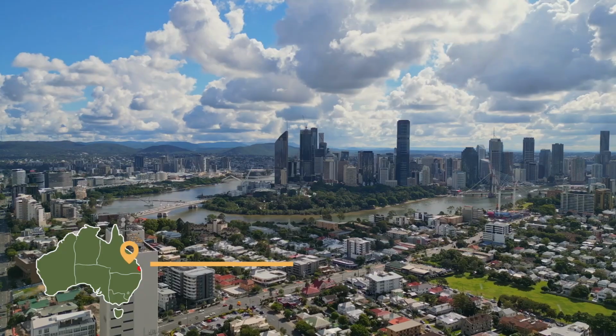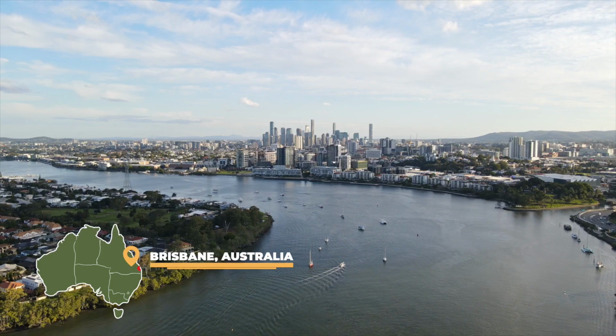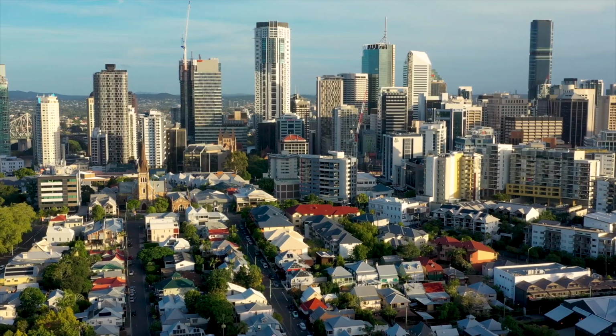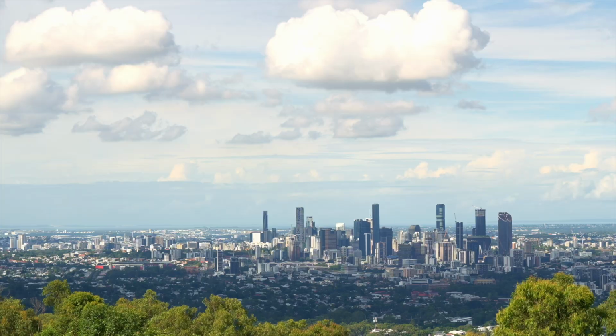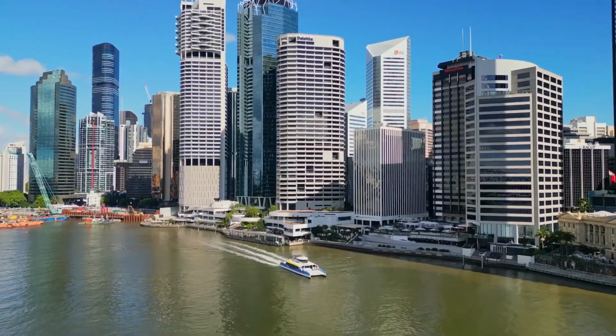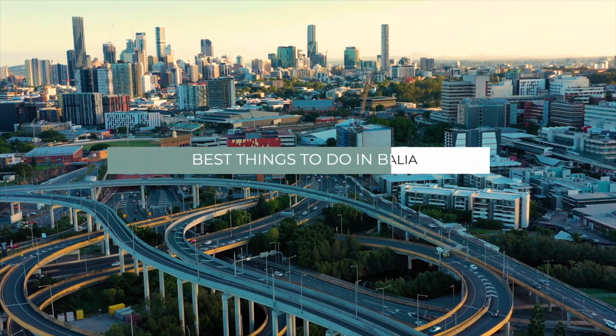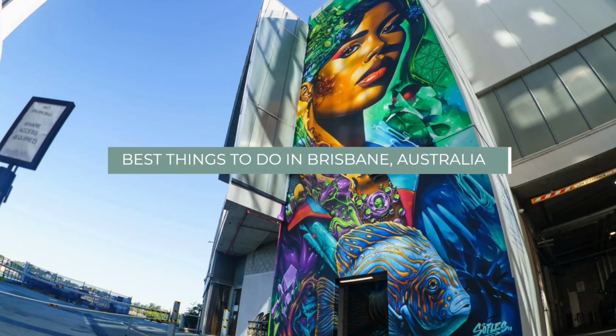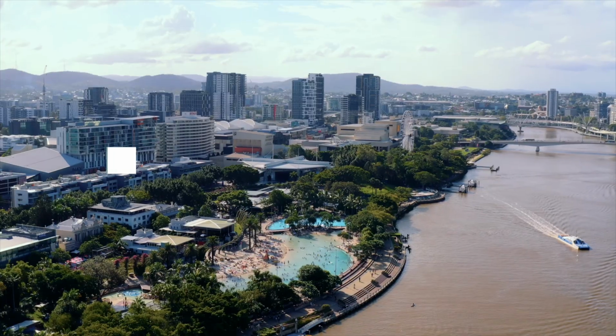Brisbane is the sleeper hit of Australia. The laid-back, sun-drenched middle sibling, less chaotic than Sydney, less hipster than Melbourne, and quietly stealing the spotlight. But here's the catch. Most tourists blow right past it. Stay tuned, because in the next few minutes, we'll show you rooftop koalas, street art jungles, and a floating beach in the middle of the city.